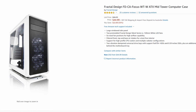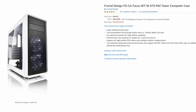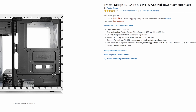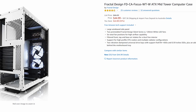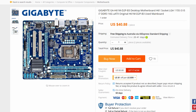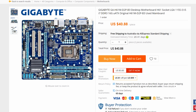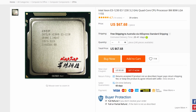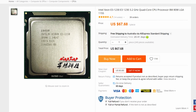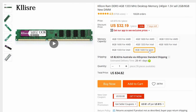So for this next part, this is where you have a lot more choice because your budget is a lot bigger than in the first scenario. For instance, for a case, we could spend around $45 and get a Fractal Design Focus G. This is definitely one of my favorite budget cases that still carries a very clean aesthetic. For the motherboard, if you can't find any of those OEM deals, you can go on AliExpress and get a motherboard for around $40, an i7 Xeon equivalent, second gen, for around $60, and then some DDR3, and you'll still have a bare bones kit for around $130 that should still game absolutely fine, and this is readily available too.